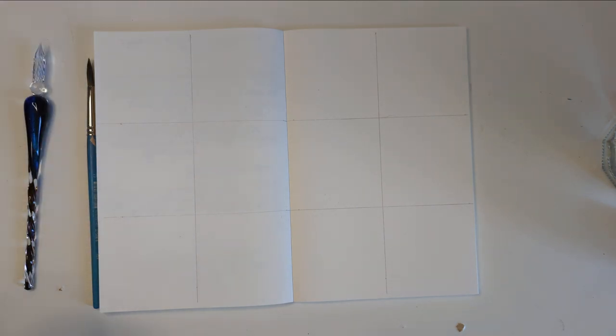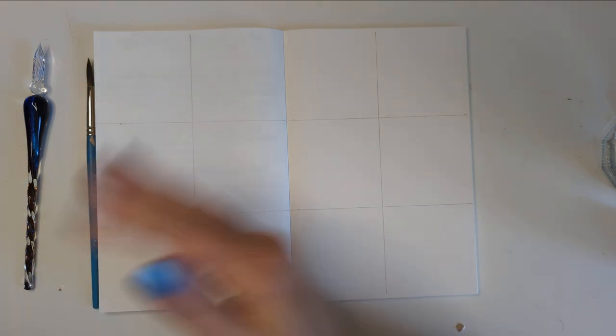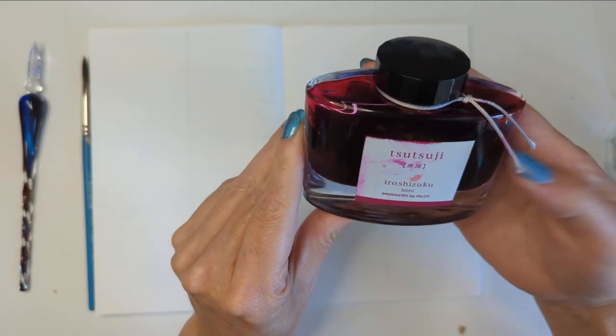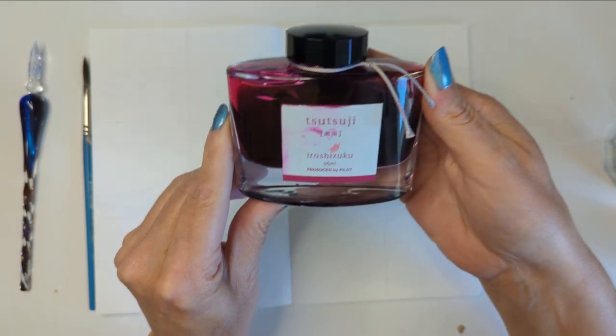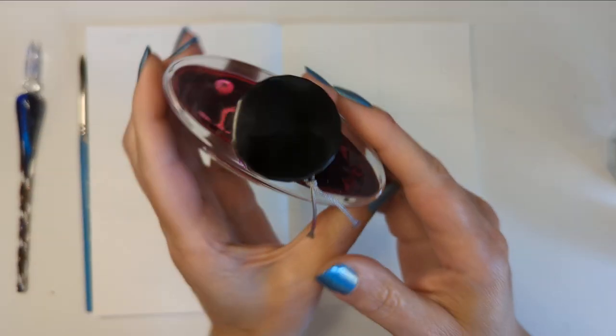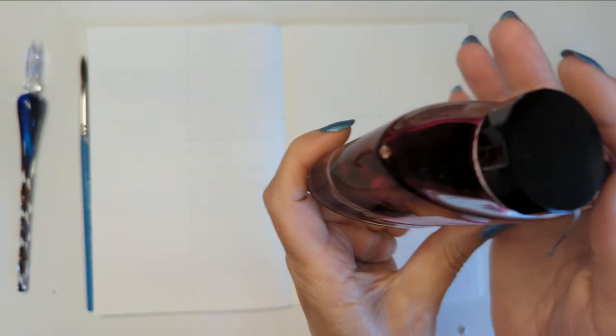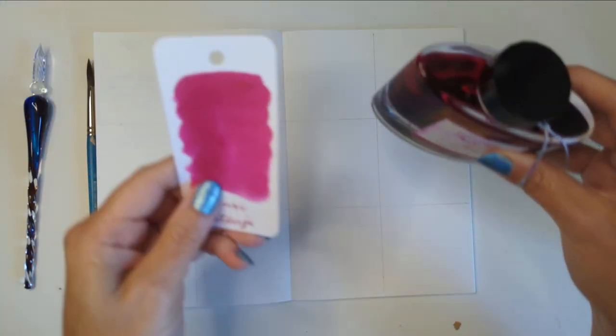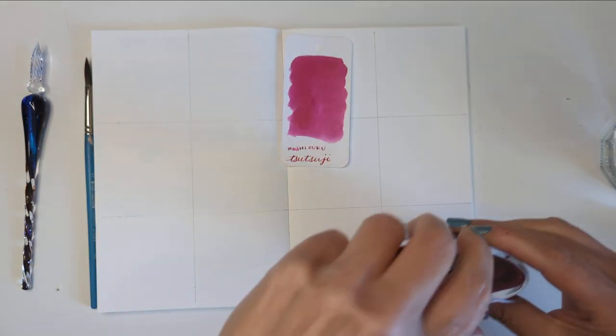Okay. So these are in an order, chromatic, rainbowy, in other words. They are not in an order of, I like this the best. Great. So the first one I'm showing is Pilot Iroshizuku Tsutsuji. This is the first expensive bottle of ink I got, and I've used a fair amount of it. Here is the card. Let's do a little swatch.